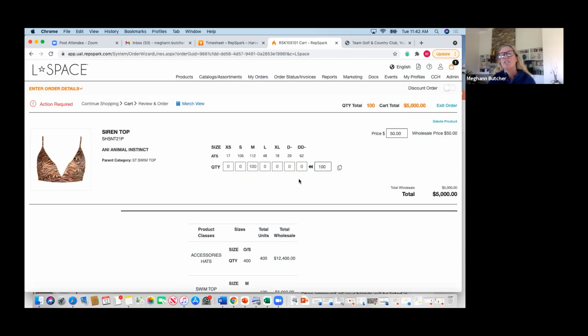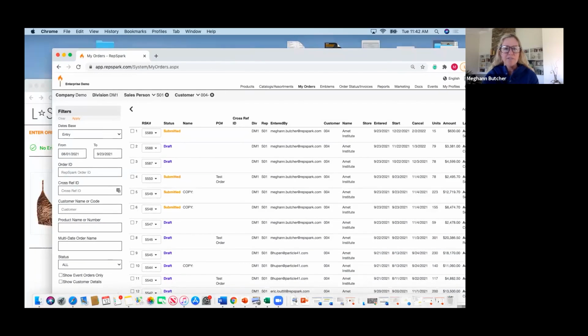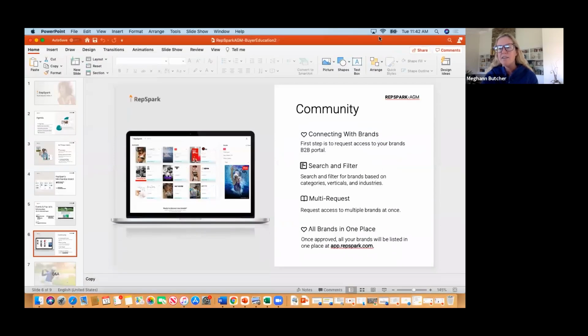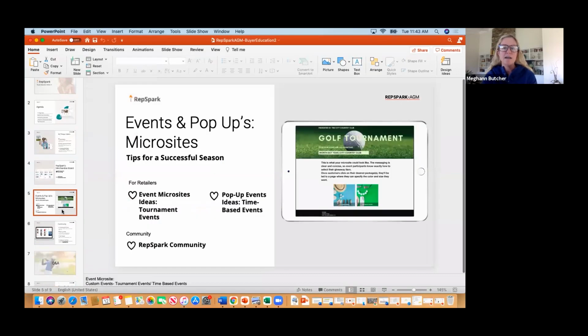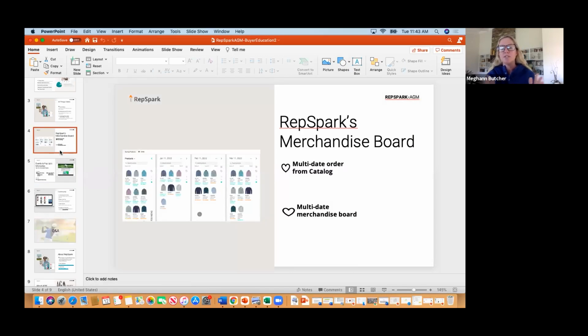So it's a really easy way for you to also copy an order, since part of our focus here was on all things orders. So that was, I think, what we were going to focus on today. All things orders, we focused on the community. Again, look for that tomorrow as it will be rolling out. Events and pop-up shops and some unique ideas that you might be working on with the brands. And then all things orders as well, and how to use that merchandise board, whether you're doing a multi-delivery order to see your seasonal buy, or whether you're ordering one by one. And that's a great way to see all of those products together.